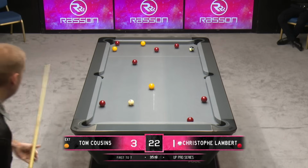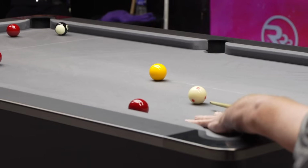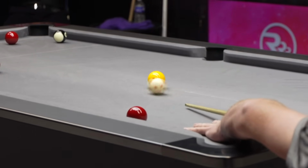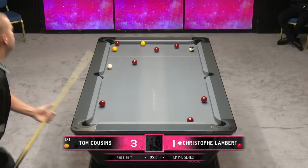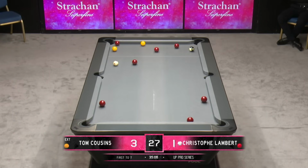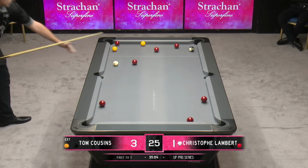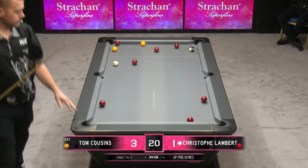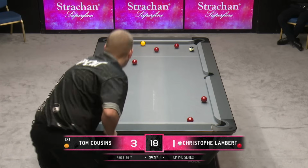That one was a little bit short. He's got to really nip this, really get the spin on. Made it look easy. So much angle. Such a deft touch. And he's prime position here. Yeah, just drop in and don't miss the one along the top cushion and you're out again.